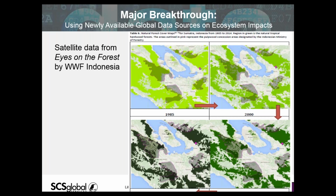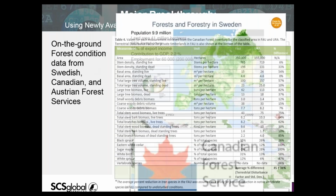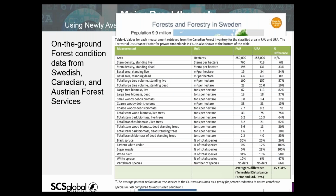so that I have very detailed maps of primary forests in the region where the pulp mills are that we looked at. And in fact, we were able to even overlay the harvested areas over the forests. That's what you can see in this graphic here of over time as the forests have been cleared in this part of Indonesia. This is reflected in our study. We also have extremely detailed on-the-ground forest condition data from the Swedish, Canadian, and Austrian forest services.